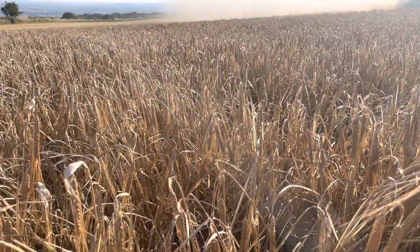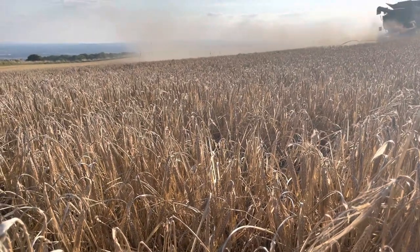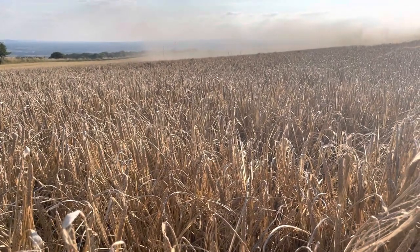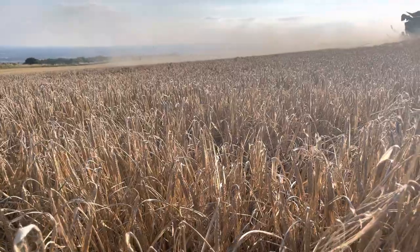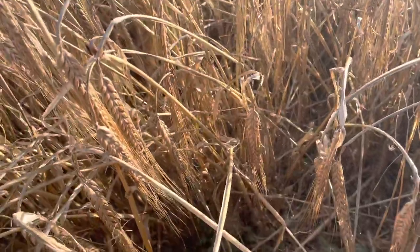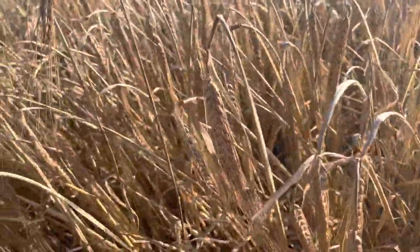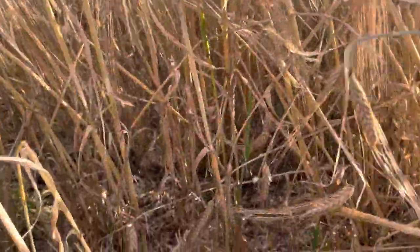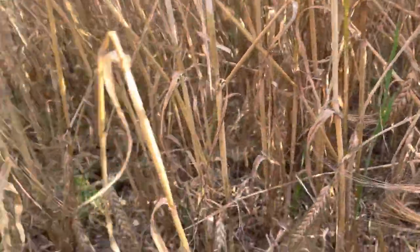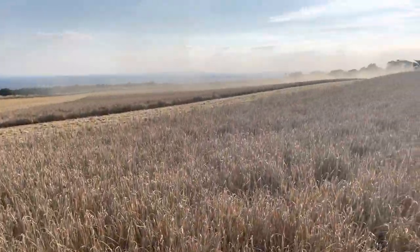Yields are running really well for up here, and malting quality in terms of nitrogen levels seem to be nice and low, running around the 1.5, 1.6 mark for Planet spring barley, so really chuffed with that. The crop is just starting to brackle over and drop down a little bit, and as a result, there we go, look, we're just losing a little bit of yield right down on these lower heads.